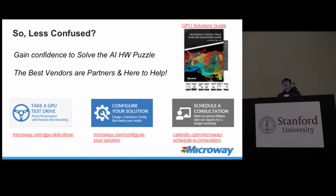And if you want to dive a bit deeper into the different types of hardware that are out there for AI infrastructure, we have a great guide. It's called the GPU Solutions Guide. There are some paper ones in the room next door, but more importantly, we have an online version as well. You can browse through and see the prettier version of that back-of-the-napkin, back-of-the-envelope drawing of the hardware architecture that's out there. And we encourage you to take a peek at that. So with that, I will take any questions.